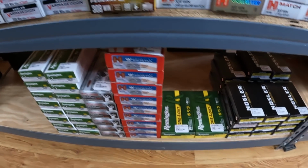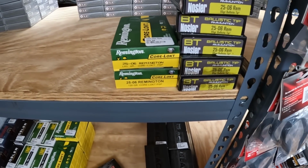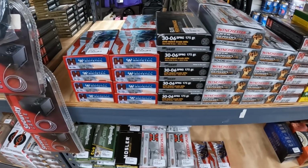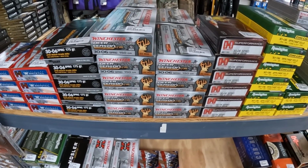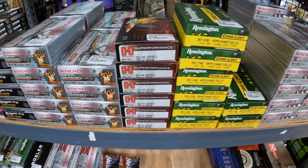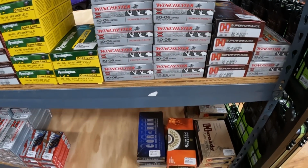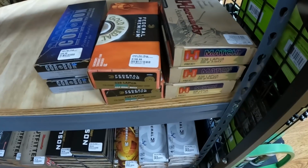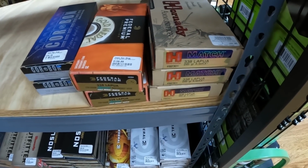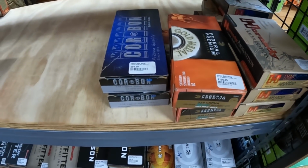7mm Rem Mag. Got some 25-06 Core-Lokt for $34.99. Bunch of .22-250. Bunch of different types of 30-06: Hornady Whitetail, SIG, Winchester Deer Season, the Superformance, Core-Lokt. A little bit of everything as far as 30-06. 7mm mag down here. And some .338 Lapua if anybody's looking for that. 104 bucks for one, 99 for that Core-Bond.